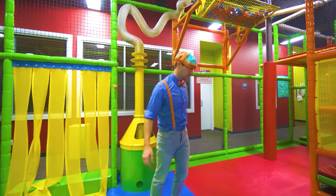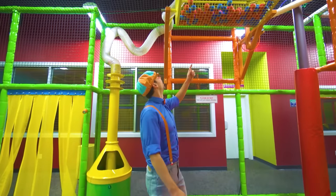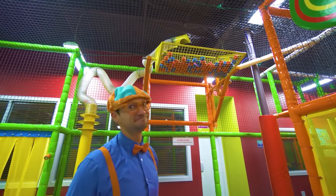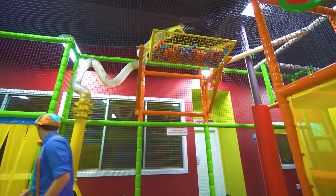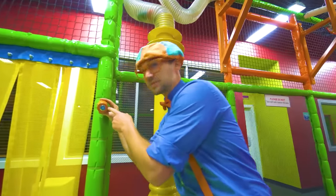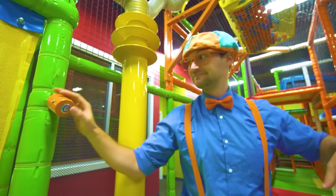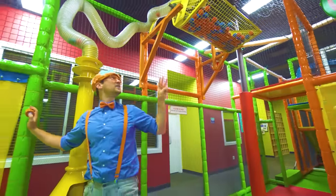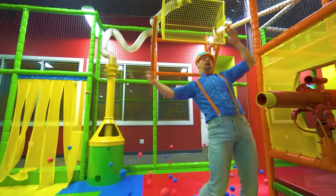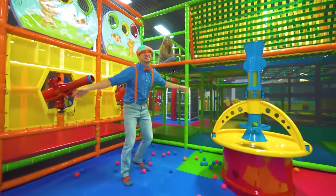Awesome! We need more balls. Look! Oh, do you see that? There's so many balls up there. I know what to do. Look, hey, over here. Okay, this button is gonna dump all the balls down. Ready? 3, 2, 1. Whoa! That was silly!